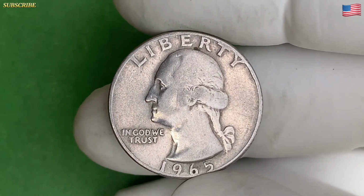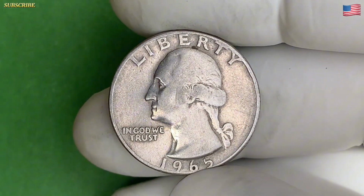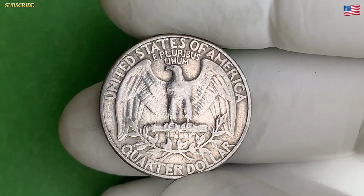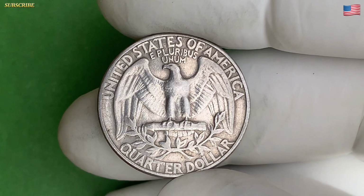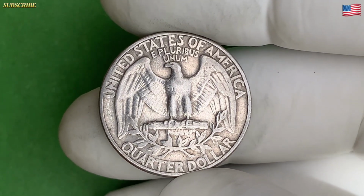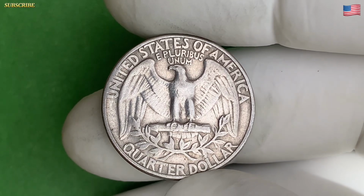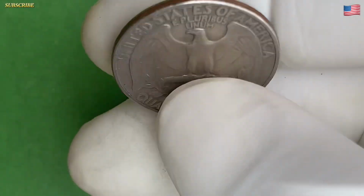For decades, quarters were minted with a composition of 90% silver and 10% copper. But in 1965, that all changed. The mint shifted to a copper-nickel clad composition, which became the new standard. From that year on, quarters would consist of an outer layer of 75% copper and 25% nickel, bonded to a core of pure copper.